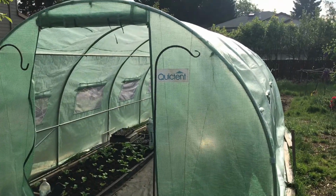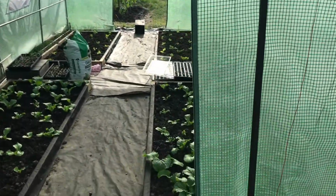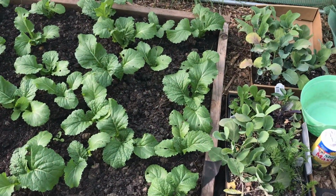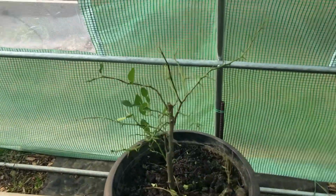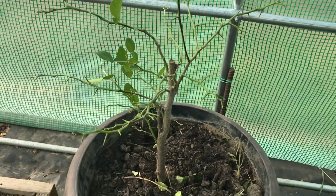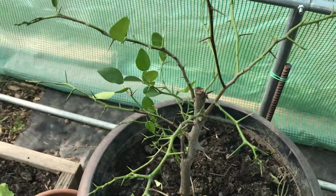So we got this greenhouse not too long ago. So let's see what's inside here. I have all those plants that need to be transferred. My kaffir lime leaf. I wish you guys could smell this. It smells so good.